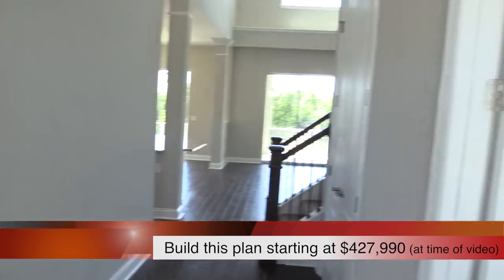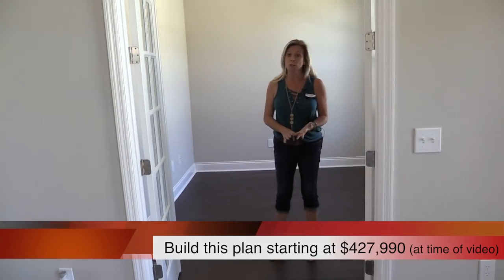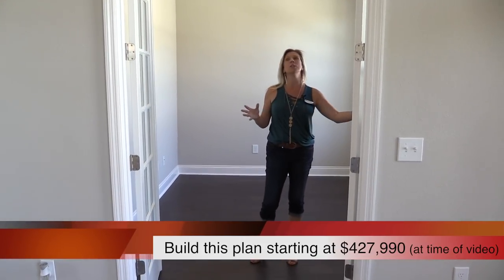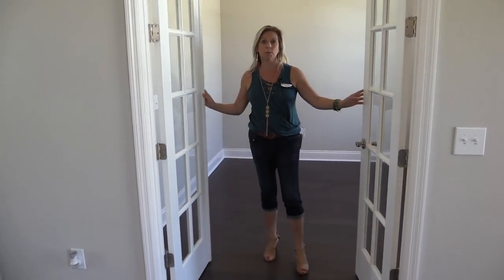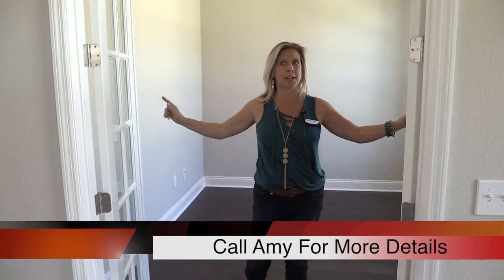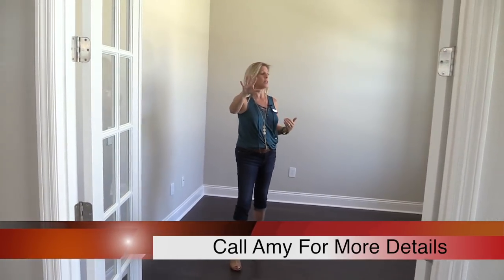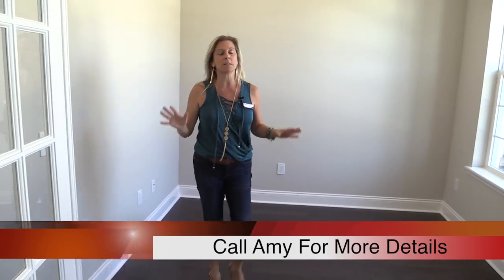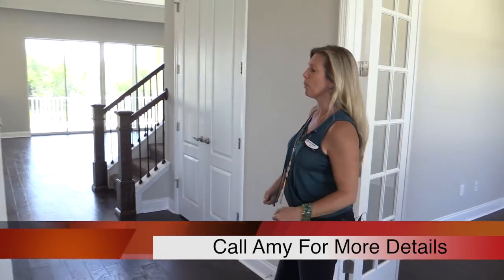It's really beautiful. Now over here to the right, you can use this as an office. If you want to use it as a living room or a sitting area, you can. But what I like about it is you have the privacy if you want to shut these French doors. Glass pane French doors, by the way, beautiful. Again, right over here, across from the dining room. If you need office space, this is ideal. If you just need an extra space for whatever else you need, it's nice to have that private zone.